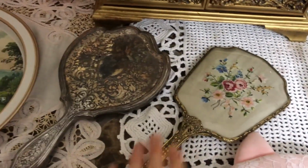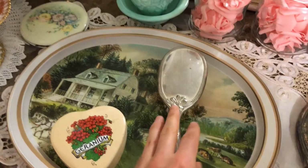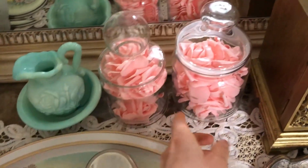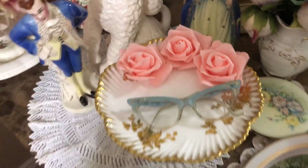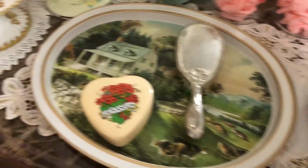I also love to collect vintage hand mirrors. I picked these up at garage sales, stuff like that. Value Village. More tins that I collect. This is another Avon perfume prop, and I collected these from the church sale and added little flowers inside. These are some vintage glasses that I use for a prop. I also love doilies. I bought a huge bag of them for $5, and I use them on all my surfaces. I feel like they work so well as a prop.